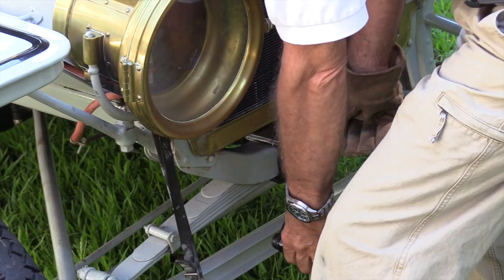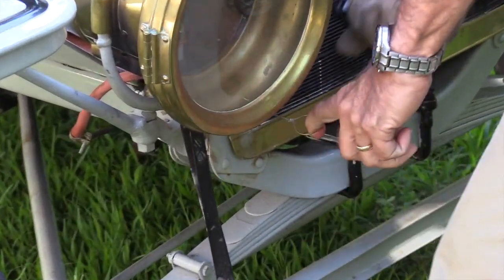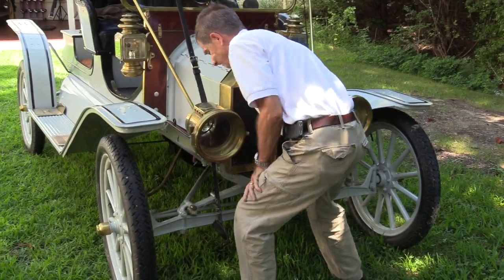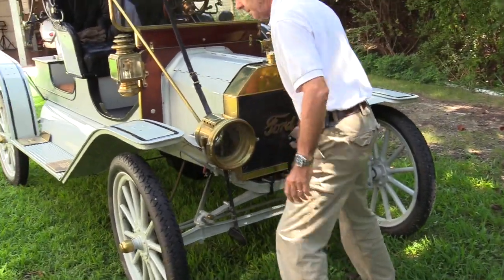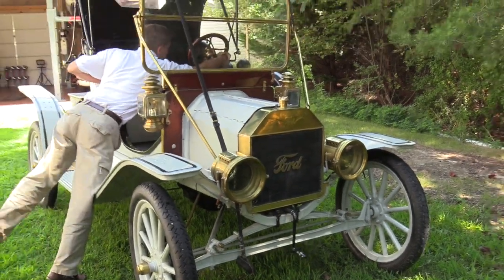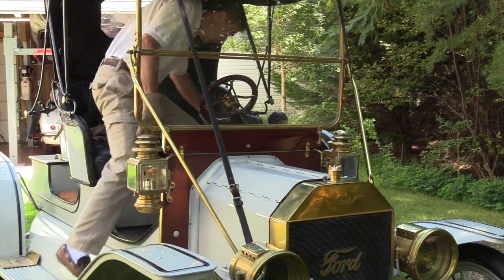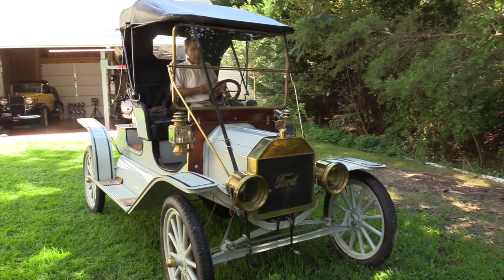There are 2 ignition systems. A battery provides spark only for starting. Then the operator switches to a magneto, which fires the fuel mixture during running. With a pull, the engine sputters to life. The operator moves the timing to the run position, and the adventure has just begun.